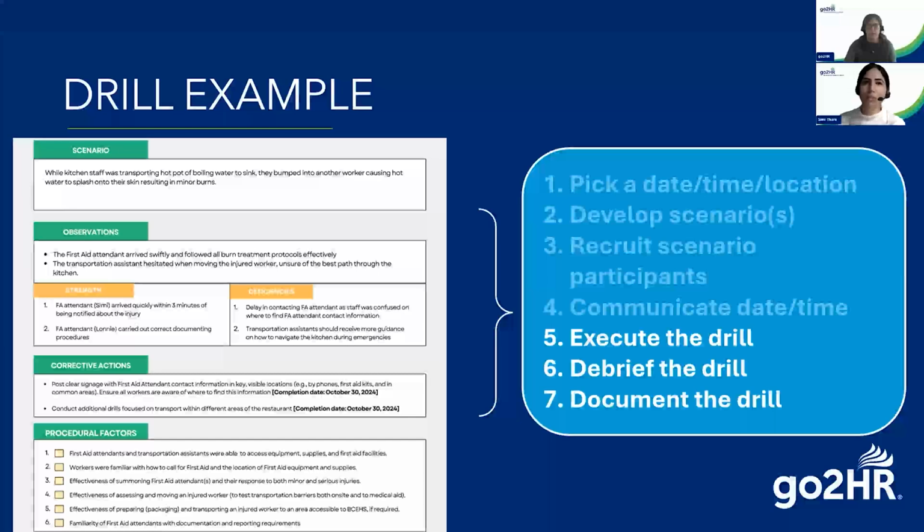And the results of the drill should be shared with all your staff, including your attendants and the Joint Health and Safety Committee, or a worker rep if you're a smaller employer. So they're also able to review the outcomes of the drill and offer their input. And refresher training should also be conducted for those that are going to be affected by any of those modified first aid procedures.